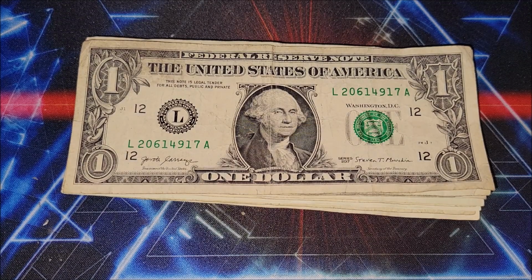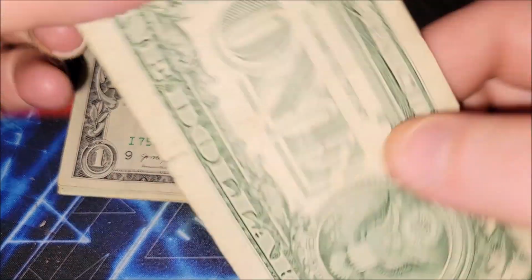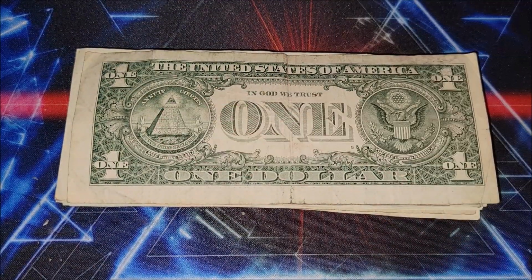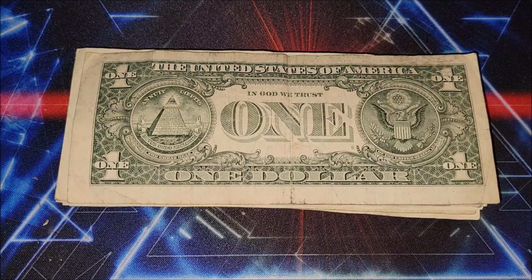2017 $1 note. There were millions of these printed. Nothing going on. This one looks like it's been wet at some point. Back of the note, I like to keep an eye out around the great seals for misprint stuff, stray ink, as well as the overall print of the note, to see if anything shifted off center from where it should be.